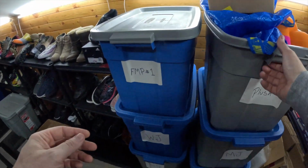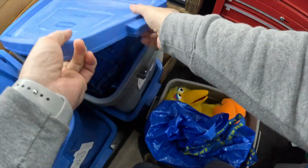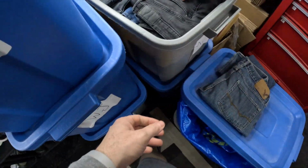They should be in the men's jeans bin right here. So I think they're size 32, 30. Shouldn't be too hard to find.